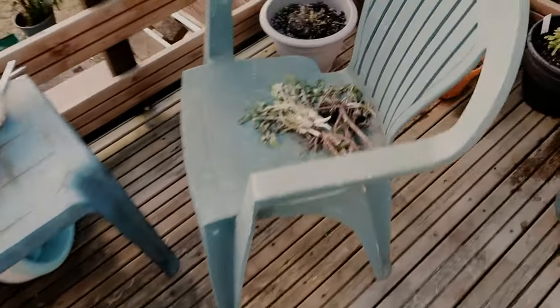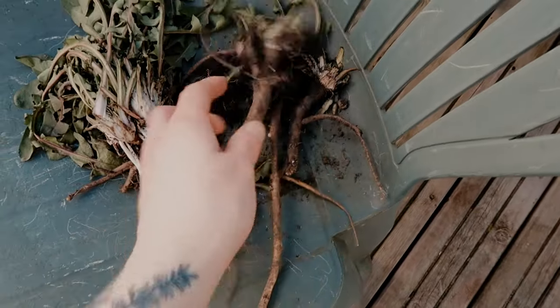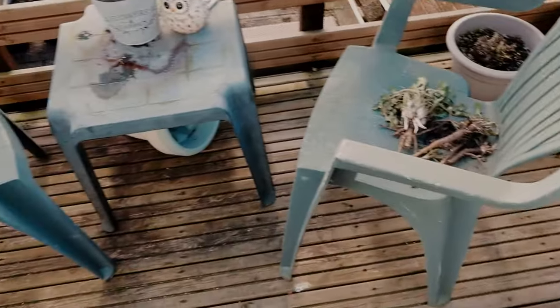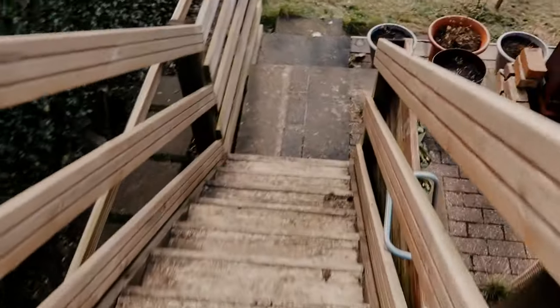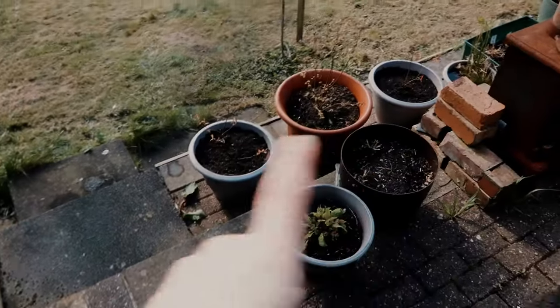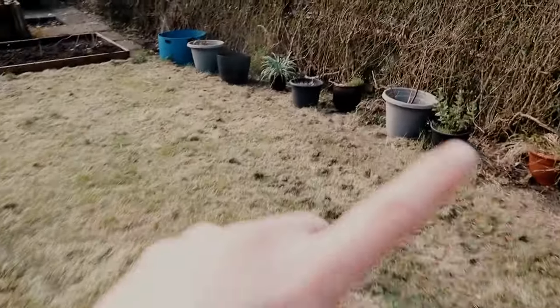So I'll just show you where things are at with the garden at the minute. So these were the dandelion that I pulled out. Pretty chunky. I've still got all of these various pots down here. I haven't really fully decided what to do on this balcony bit yet. Some hyacinths are coming out. I've got my blueberry along here now. Various pots along there.